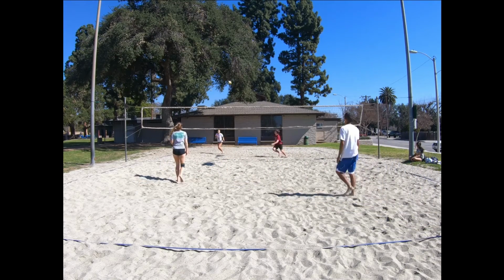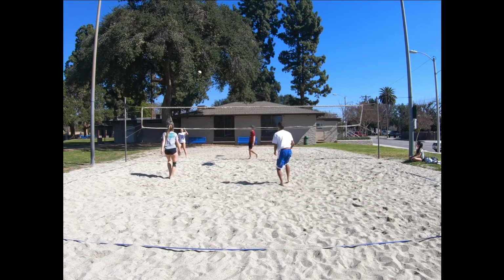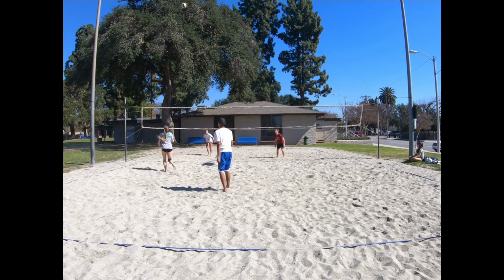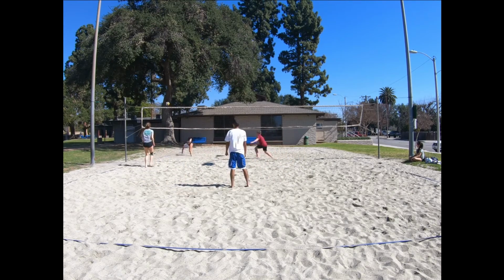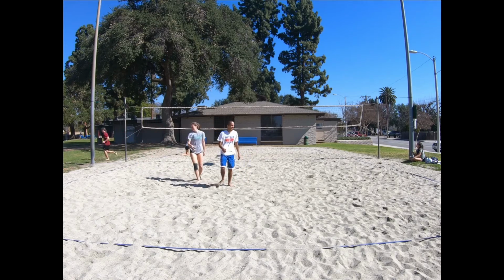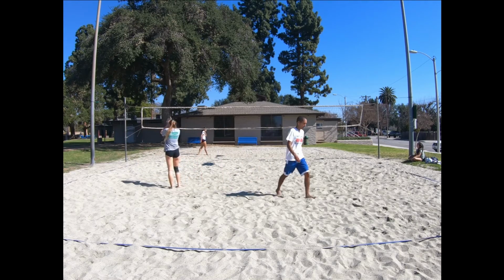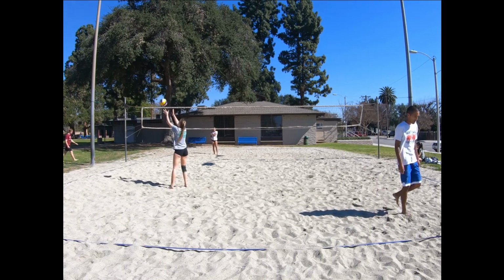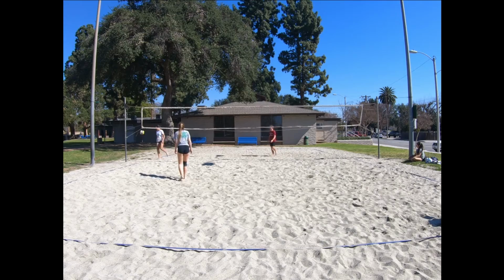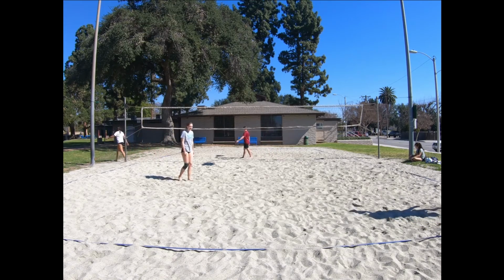Good float serve, received nicely by Kaylin. Josh gives a nice little set. Ooh, questionable on that first touch. Oh, but puts it deep for Riley, puts it deep to Kaylin. Point, Riley and Steven. Set point for Riley and Steven. All right, Steven back to serve once again, going with a short serve. Oh, it just goes out though.